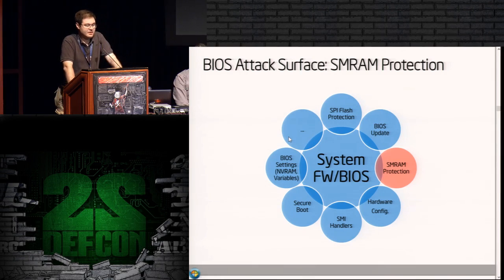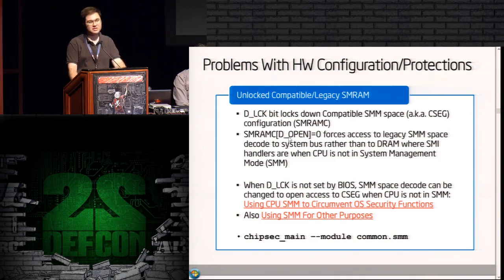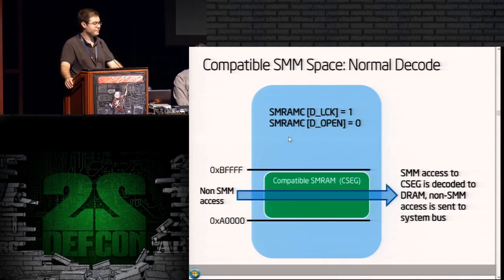So then there's SMRAM. I mentioned some of the protections are dealing with system management mode, right? System management mode, I think I described it as being a separate execution mode that's protected, right? Well, it's protected as long as it protects itself, right? So the first bit that we'll talk about is the sort of legacy or compatibility SMRAM, and I think this is best done with a picture.